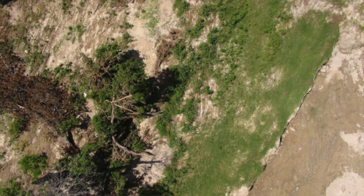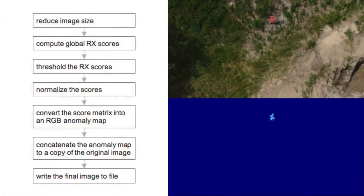Here again is that image I showed before. After running the RX algorithm on it, you can see that it picks out the metal pole and that largest piece of white debris as the most anomalous things in this image, because they show up as darkest red. You can go back and compare that. And here's another example where there's a responder in an orange vest, and you can see on the corresponding anomaly map below that the orange vest of the responder shows up very brightly.